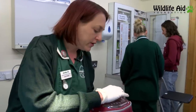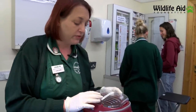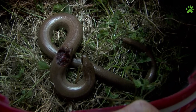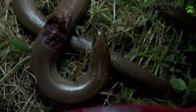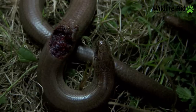Well, we've just had this new patient arrive, and unfortunately the people were doing some gardening and they've run over him with their lawnmower. He's a very beautiful slow worm. It's actually a girl, and you can tell it's a girl because she hasn't got the stripes down her back like the males have got. Although she's called a worm, she's actually a lizard. They still have the limbs, but they're inside. They're what they call vestigial limbs.